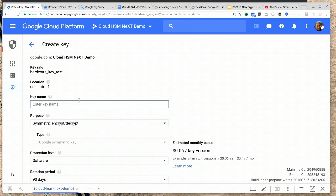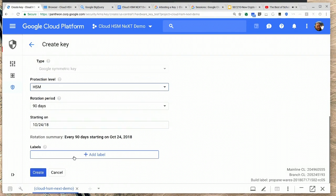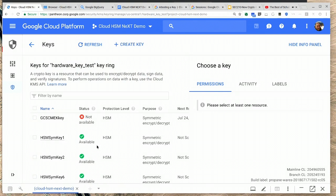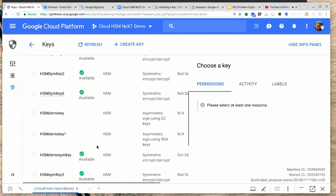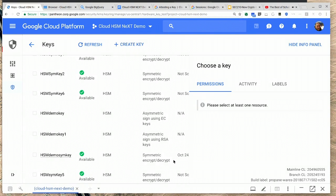Let's just call it HSM demo sim key. Okay, and it's going to be a symmetric key, and we'll put it in hardware, because that's what you guys are all here to look at. And I'm going to create it. Okay, so HSM, I apologize for all the keys, but here's a key that we just created, right?